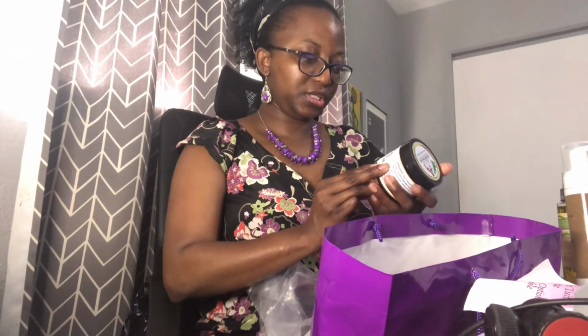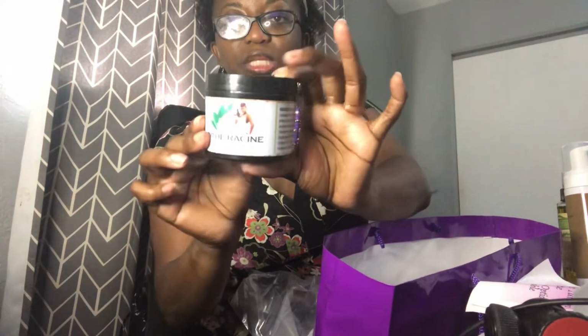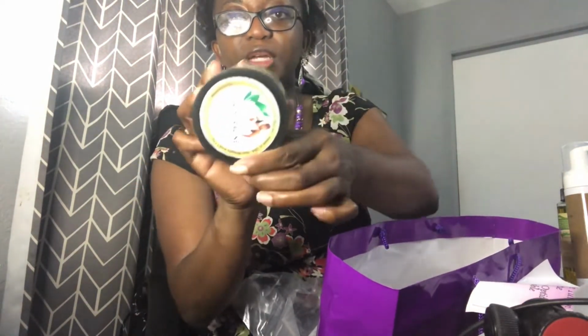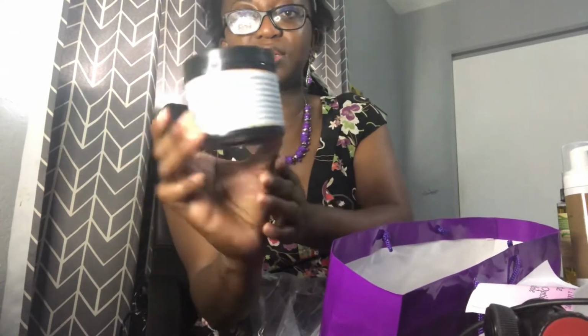So I got an edge control. Yep, sticks and holds down edges. Cool braids control by Lydia. So that's what it looks like. This is her product. That's her business. And this is the last one I showed you.